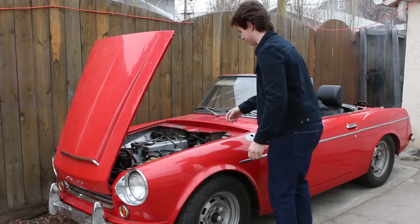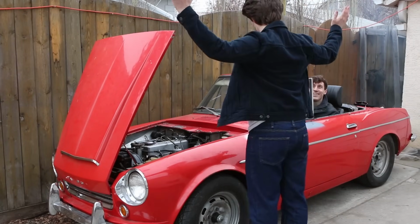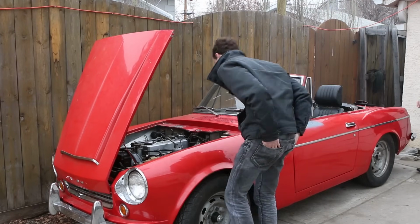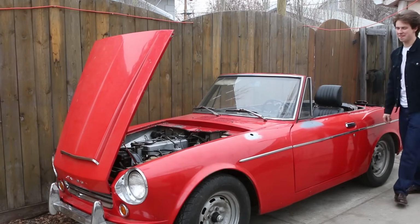Go, baby, go! Yay. That's it. Woo-hoo! Love it. She runs.